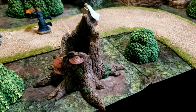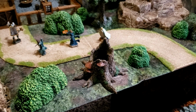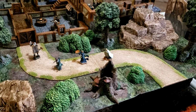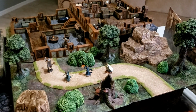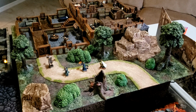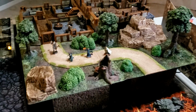This tree stump here is also from Dwarven Forge. The road, unfortunately, the company that made that is out of business. I can't get in touch with them anymore. I got it on eBay, which is unfortunate because they had a great set, and I wish I could order more. But the actual terrain trays there are also from Dwarven Forge.